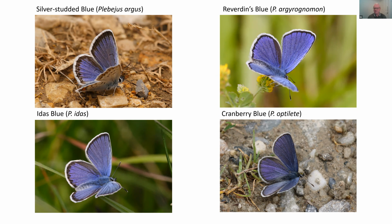It's a butterfly of Central Europe. It spills into eastern France and is generally a lowland species. And bottom right, another one from the same family, the Cranberry Blue, which is another high altitude blue, tends to occur in the northern French Alps in Savoie, rather more than the southern French Alps. But it's another one of the species that occurs in the Alps and in Fennoscandia, where it's often a low altitude species, but again, nowhere in between.